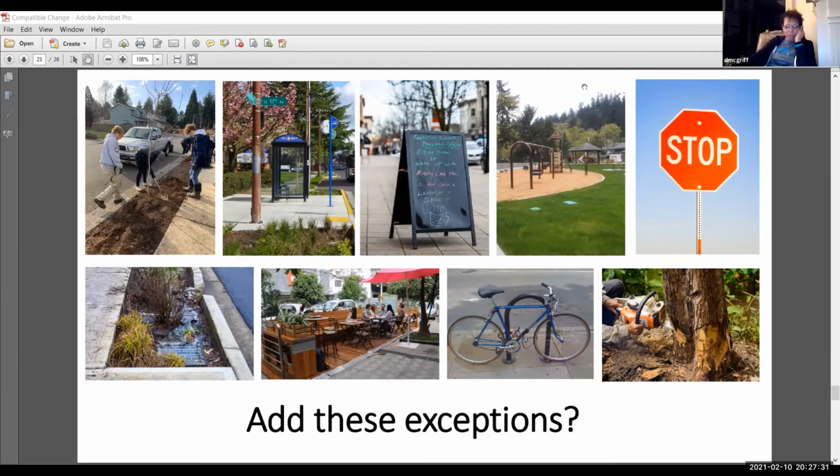Kelly, are we trying to come up with a definition of what a major public improvement is? I think right now the only thing the definition says is that maintenance and repair is not considered a major public improvement. So we would just add to that and say these other things on this list are also not considered a major public improvement. So yes, we would change the definition.